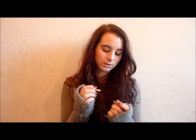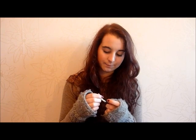Now, it does come with two gel eyeliners. It comes in black ink and sepia ink, but the one I want to show you is sepia ink. It's just amazing. It's smudge proof, it's long wear, goes on really easily, especially with this, and it's brilliant. I don't really have any quarrels.